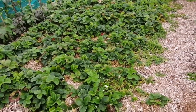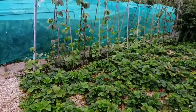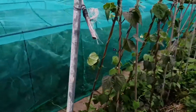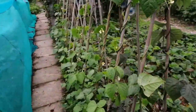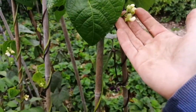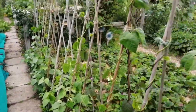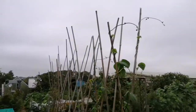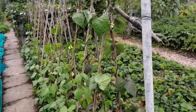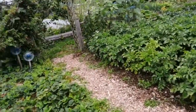The strawberries are done. We got a few stragglers, but they don't taste quite as sweet as they did. But what is coming in are these beans, which are flowering and just starting to set baby beans of a purple variety, Violet de Cossa, and Blue Lake, which is a green bean. And they are growing well, almost reaching the top. Well, a couple have reached the top of the trellis, and they are starting to come along nicely. Behind those, we have loads of berries.